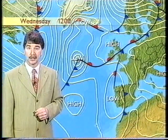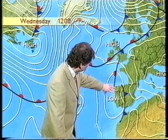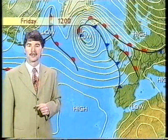Now, that same system's still going to be around for much of the day tomorrow, but we are seeing then some complications with that low pressure moving up from Biscay. That'll start to bring some much more unsettled weather northwards across many parts of the country during the second half of the week. So it'll get windier at times, and there'll be belts of heavy rain moving northwards. There could even be some thunder too.